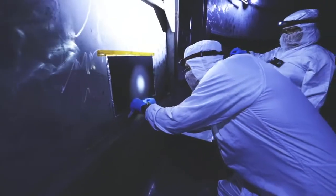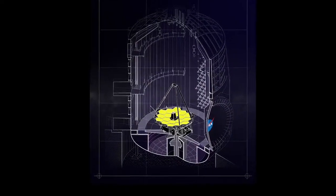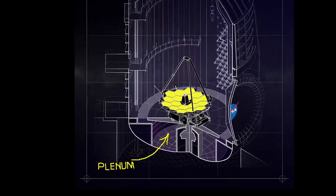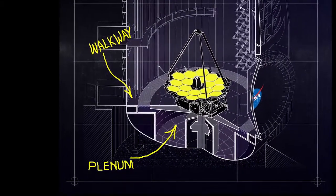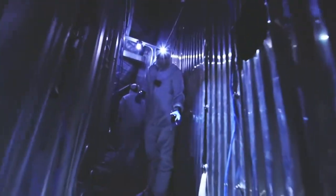And my job specifically involves the development and testing of a new NASA coatings technology that can help mitigate molecular contamination concerns. So the plenum is an area at the bottom of Chamber A. It's the space that's directly below where Webb sits, ready for testing. To get to the plenum, we need to carefully walk in the space between the helium shroud, which is surrounding Webb, and the outer wall of Chamber A.